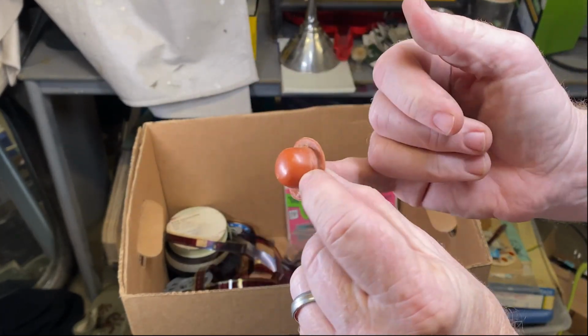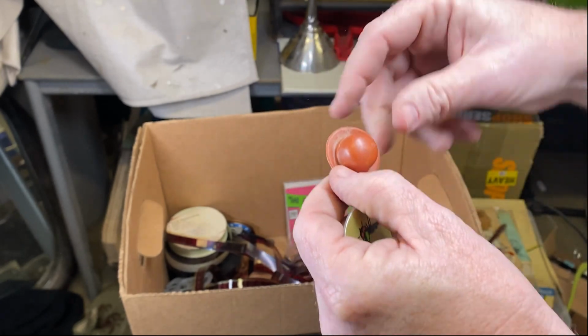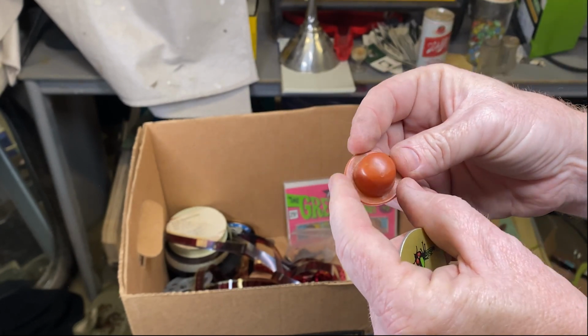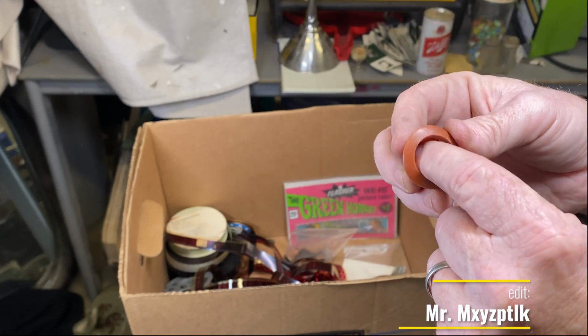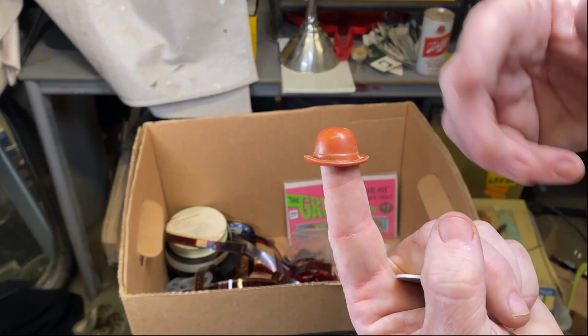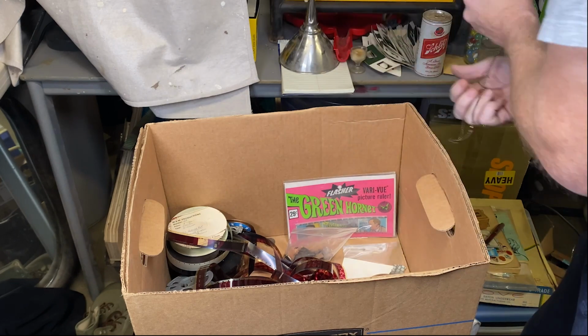A little hat. I'm not sure whose hat this is, but when I first saw this in the box, it reminded me of a Mego figure we had, and his name was Mizzleplix from DC. I'm sure I'm pronouncing that name wrong, but I don't know if this is his hat, it reminded me of him. We'll figure that out.